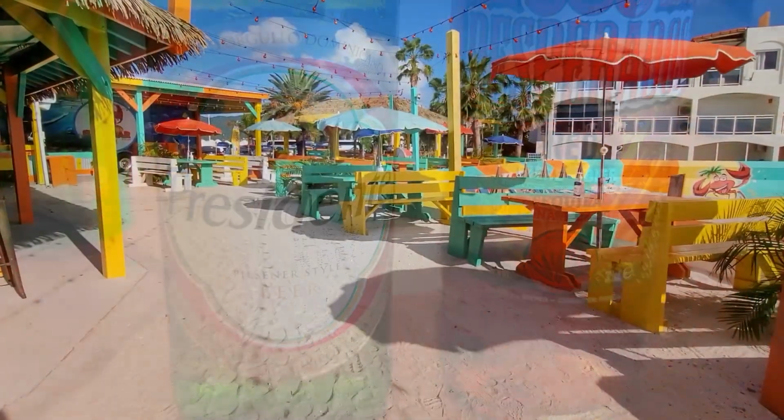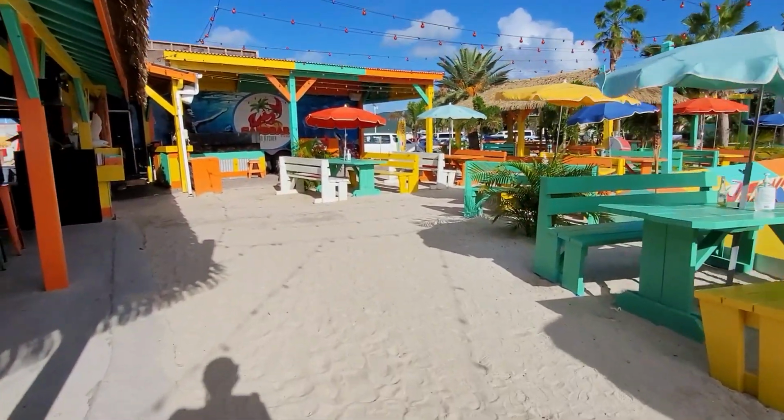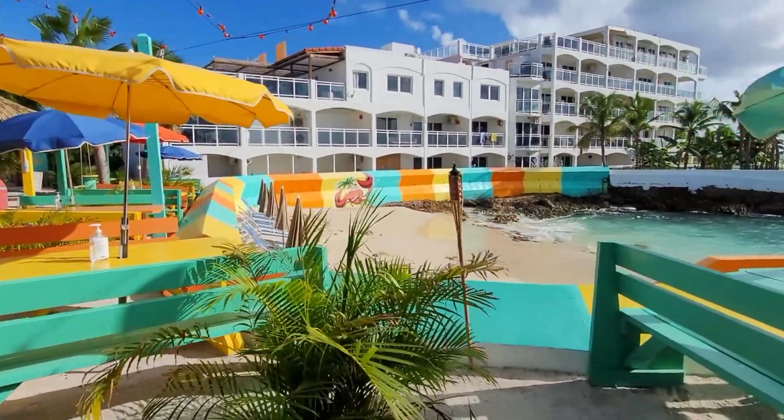The patio is actually right along the beach, and some tables are actually in the sand. It's a huge space, actually. It's a lot bigger than I was expecting it to be. And it's bright and it's colorful. It's exactly what you would expect a Caribbean restaurant to be.